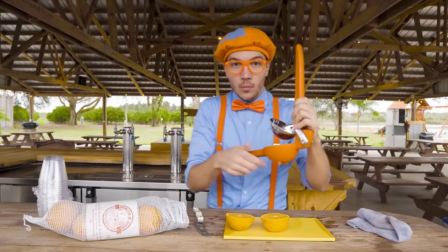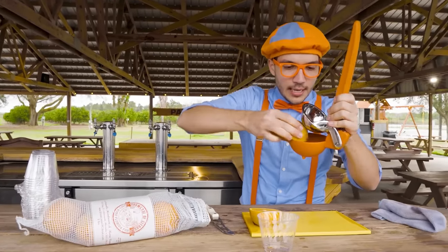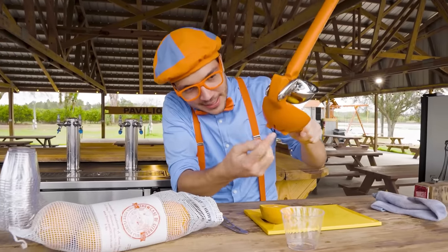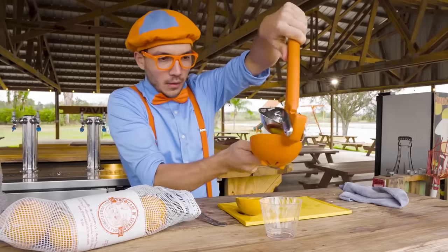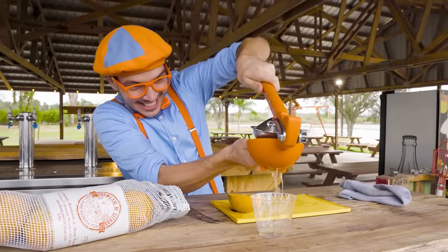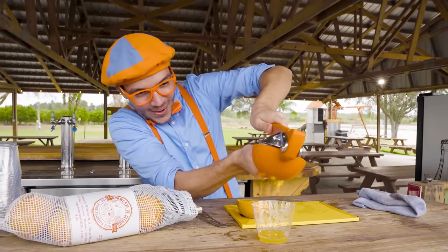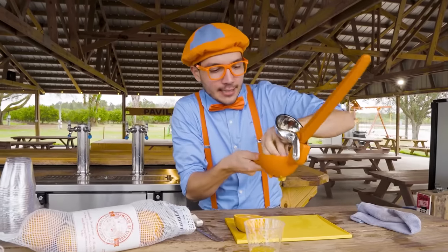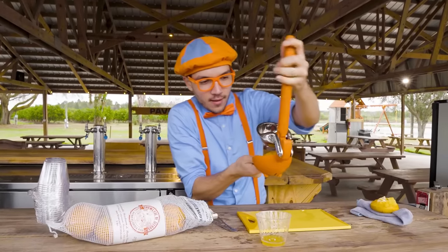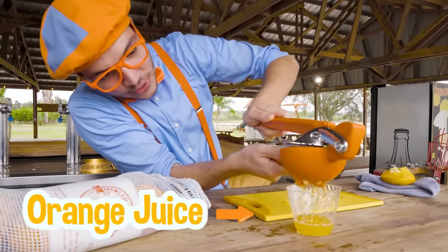And now take the juicer and a cup. Put the orange in the juicer. And we're gonna squeeze really hard and we'll watch as all the juice comes out of the bottom. Are you ready? Here we go. One, two, three. Whoa, look at it. Yeah, and then you just take the orange out, put them right there, put in the other half. Whoa, look at all that orange juice.